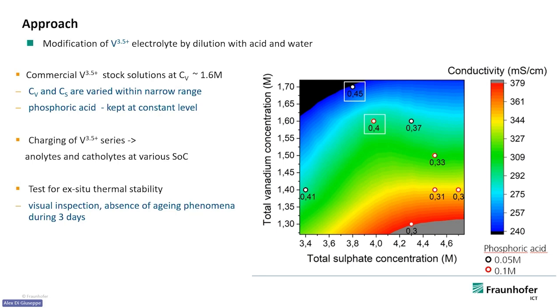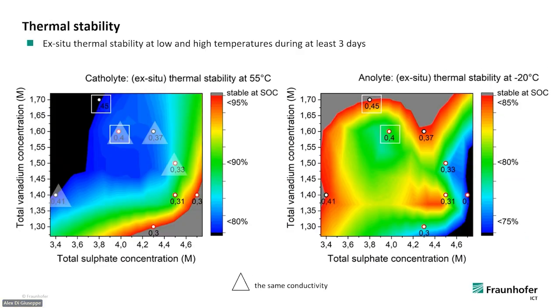So higher vanadium concentration usually means less conductivity. And so we made this ratio. This is always the number you can see below the dot. This is a ratio between the vanadium to sulfate content. And then we have black dots, which are with 0.05 molar of phosphoric acid as a stabilizer, and 0.1 molar of stabilizer. And we made stability testing with all these compositions.